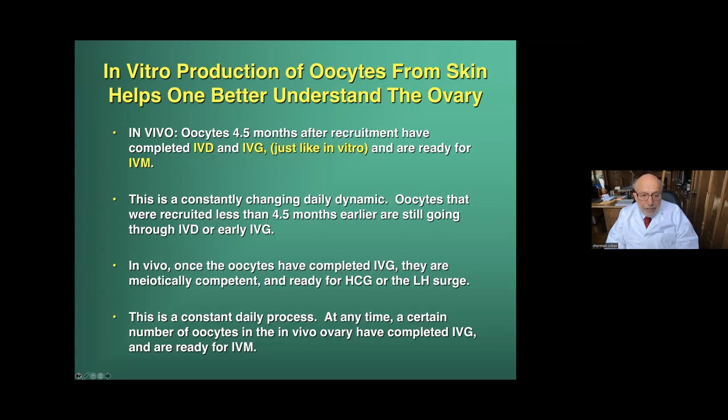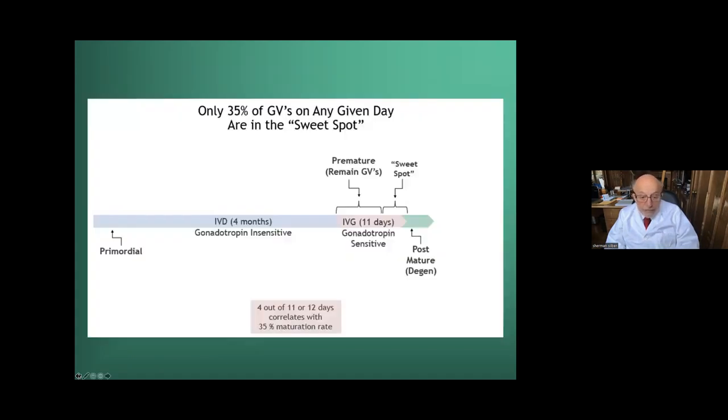So in vivo oocytes require 4.5 months after recruitment, and that's IVD. There's no sensitivity to gonadotropin, and IVG then for 11 days, just like in vitro, and they're ready for IVM. And this is a constantly changing daily dynamic. Oocytes that were recruited less than 4.5 months earlier are still going through IVD or early IVG. In vivo, once the oocytes have completed IVG, they are meiotically competent and ready for HCG or the LH surge. Constant daily process, and at any time, a certain number of oocytes in the ovary have completed IVD, IVG, and are ready for IVM. And this is the diagram I showed you last time that makes it very simple to understand what's happening really in the human.